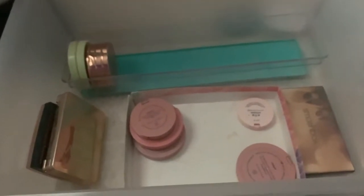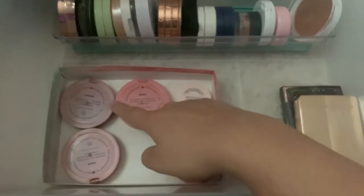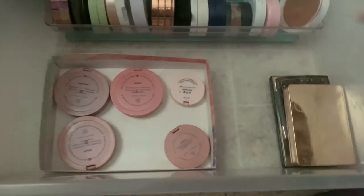I'm just going to reorganize everything so it looks a lot neater. Okay, this is looking a lot neater. Now I have all my blushes kind of in another spot, so I can just read the names and pick them up that way.